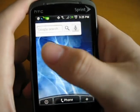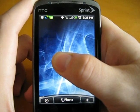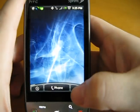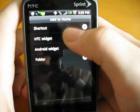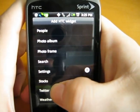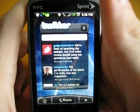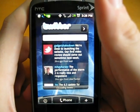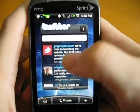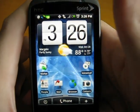Show you adding a widget here. Go to the other side. Just click and hold, and okay, not working, so we'll just click this. Click HTC widget here, and let's go ahead and add Twitter. And we'll select this style, and there it goes. It's the Twitter widget. You can post your status, and you can go ahead and read other people's and everything, and that's that. So that pretty much wraps up our review for this time.